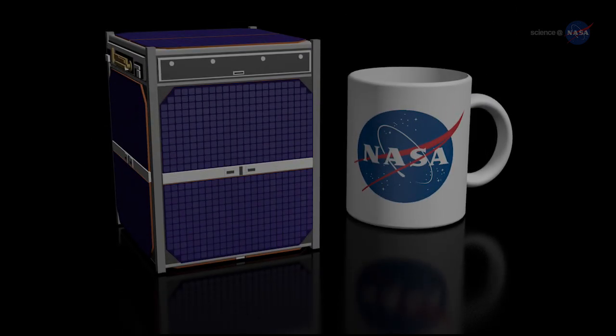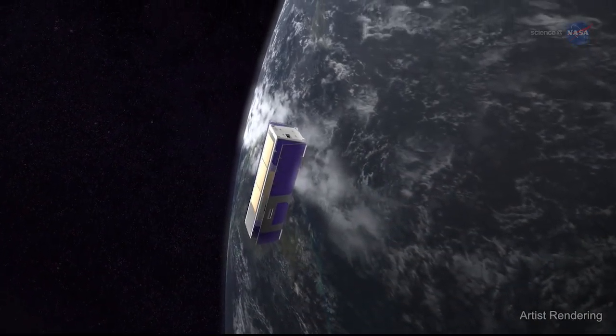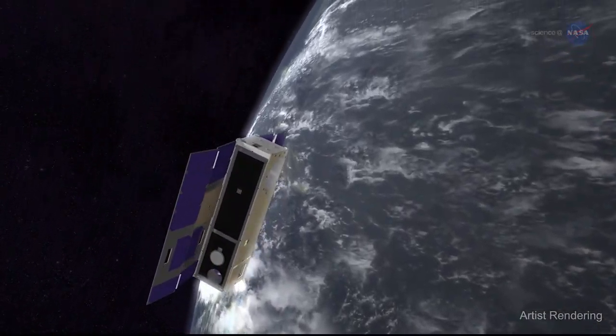While small in size, CubeSats have potential to make big scientific and technological impacts on Earth, in our solar system, and deep into the universe.